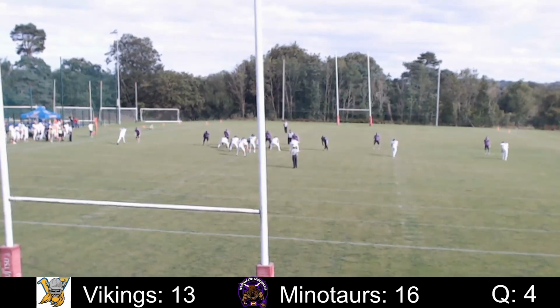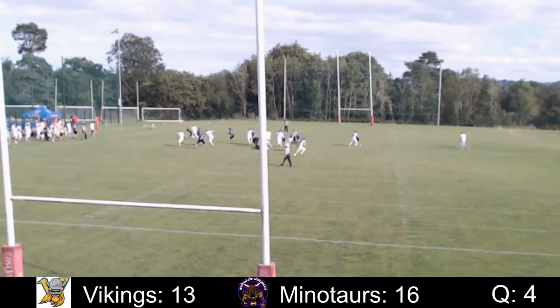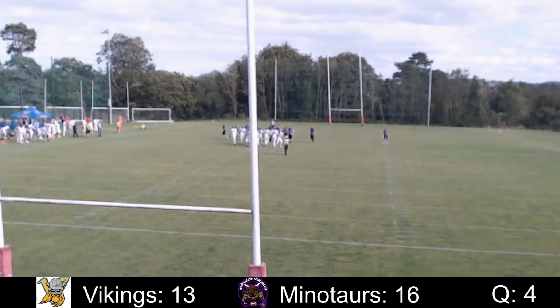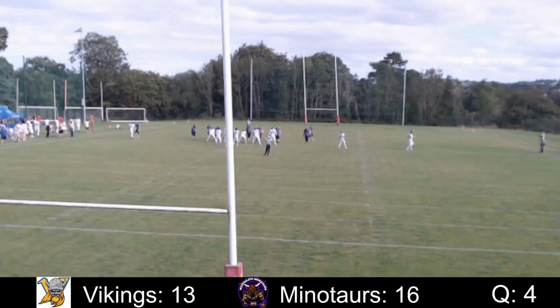Heavy set backfield here. Adam O'Mahony in a fullback. Ball snapped. Hand off to Aidan. Great runner from Aidan. Gets a first down there. Aidan. Minotaurs' defense held up well this drive.